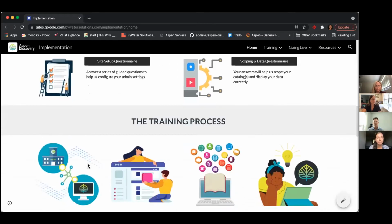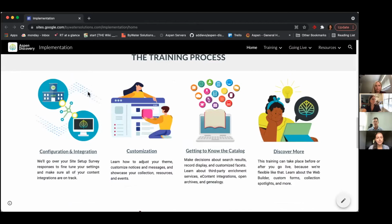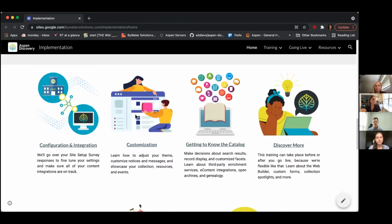As we go on, you will always be able to access the different trainings that you have done in this site. So we have 4 trainings for admin. I say admin, but really it's anyone on staff that is going to be responsible for these particular parts of your project. So the first training that we do together, once the kickoff call is done and you've filled out your site setup questionnaire, is a configuration training. This is the high level training.